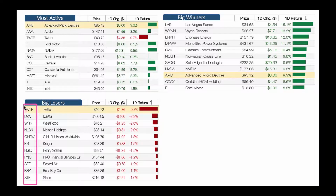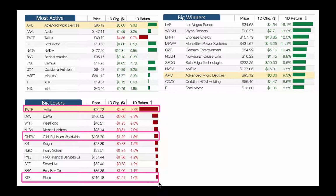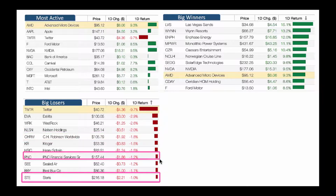With Twitter, I'm slowly buying some so that I can build a nice position here, and this can go higher as things settle down, as you can see here. I also like CHRW. It's a great company. You could buy some. It's a good one here. And look, we got STE, one of the great companies here. It's down here. You could buy some STE also. PNC is one of my favorite banks. You could buy some PNC here. It's also down, as you can see here.